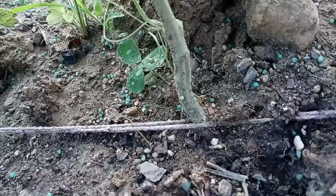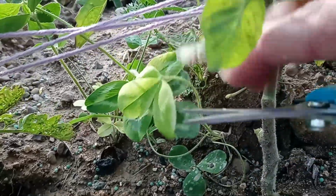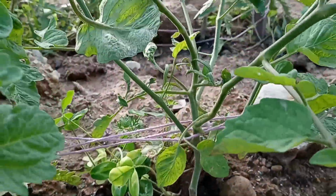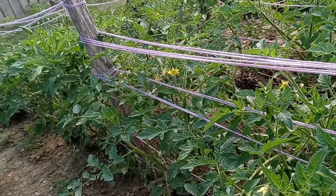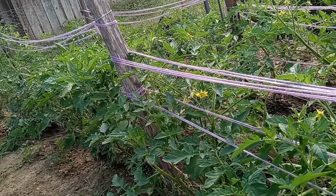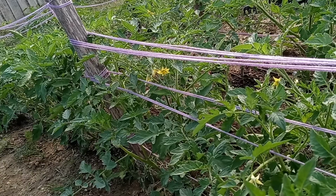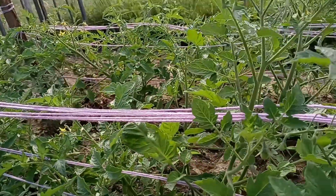But you want plenty of airflow down at the bottom. Sorry I moved you around so much there, guys. But you definitely want to get airflow down at the bottom so that your plant can be healthy. So I'm going to continue going down these two rows of wild tomato plants, and we're going to shape them up and get them going up the border weave so that they can get good growth and produce lots of tomatoes for us.